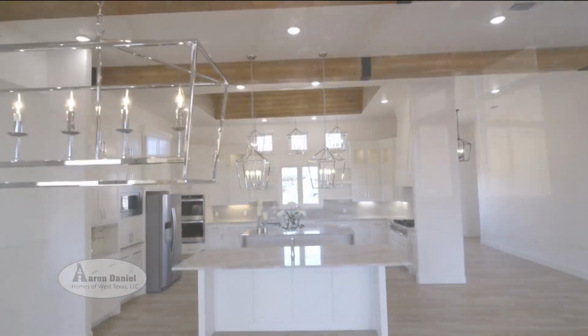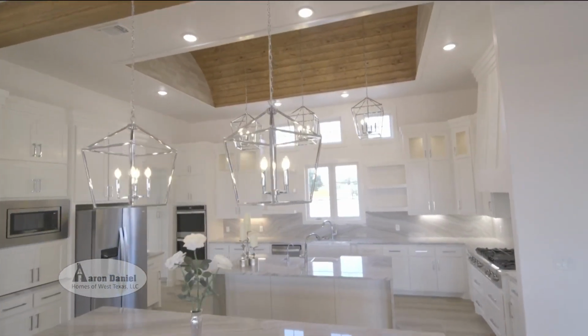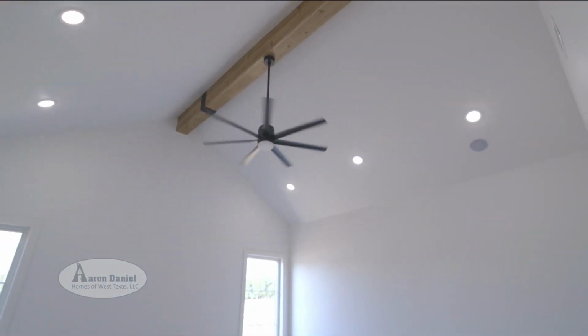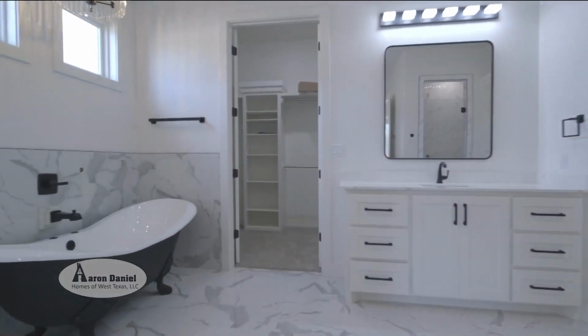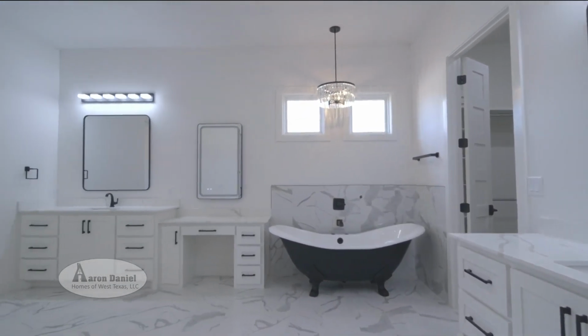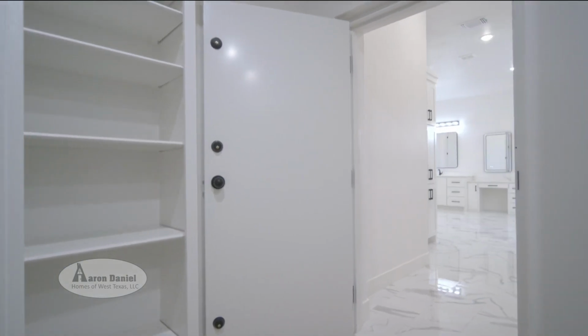Then check out this kitchen. Multiple islands, incredible fixtures, and plenty of room to become the chef you've always wanted to be. And the master suite is incredible. Walk from the bedroom into the enormous bath with separate vanities, a standalone tub with walk-in shower. And check out the master closet that doubles as a safe room.